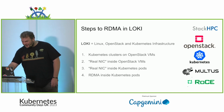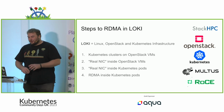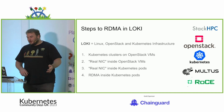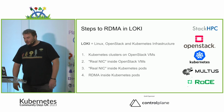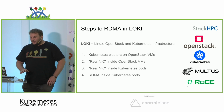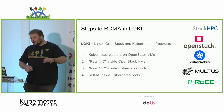Buckle down. Yeah. So I'm going to talk about some of the network optimizations that we apply with our clients, and how we assess the performance of these. So there's three kind of steps to it. Hopefully you all saw John's talk earlier. You know what Loki is.